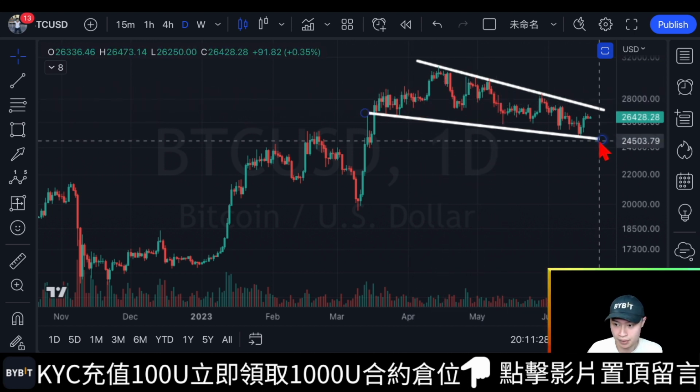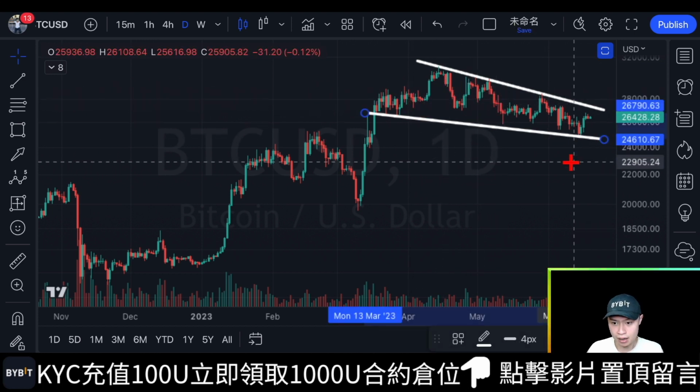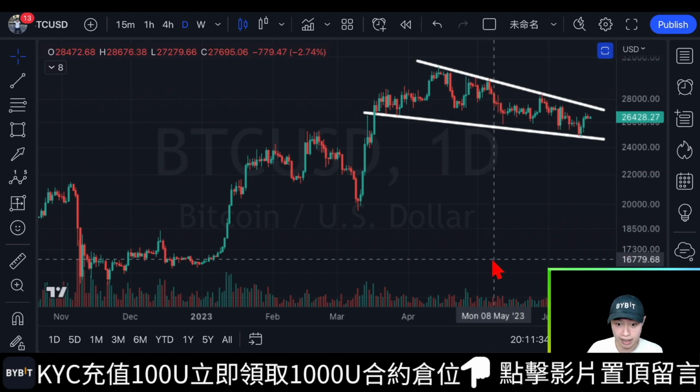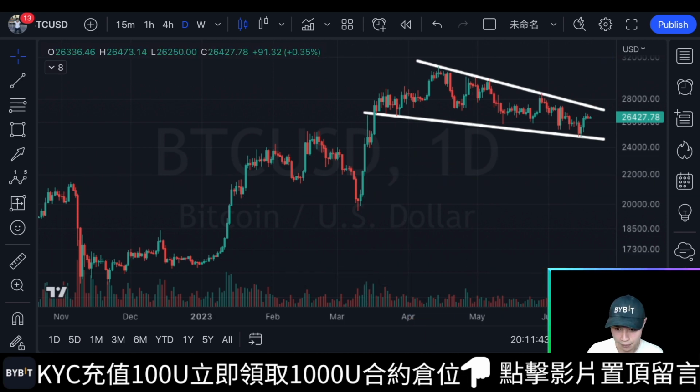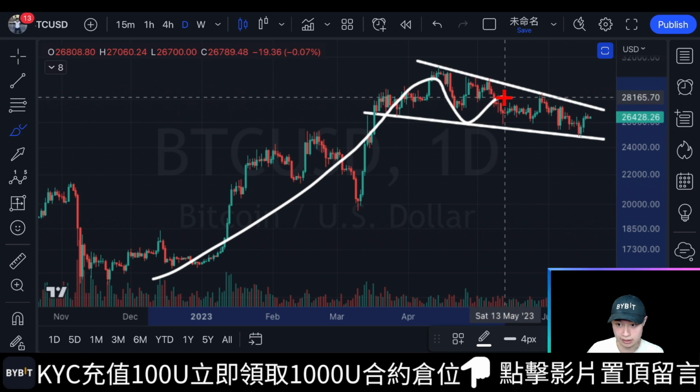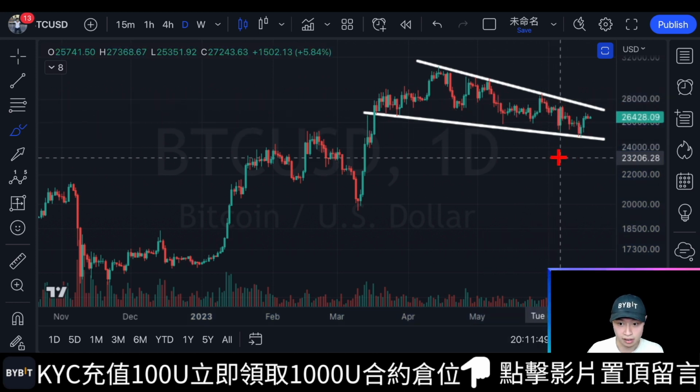Also, we can observe touch points along the upper and lower boundaries. If it breaks out of the descending wedge, it usually indicates a bullish pattern. However, bullishness implies that this pattern is a continuation of the upward trend. Now, let's consider whether this correction pattern is appropriate as a continuation of the previous upward movement. This is the main question we want to address in this video.